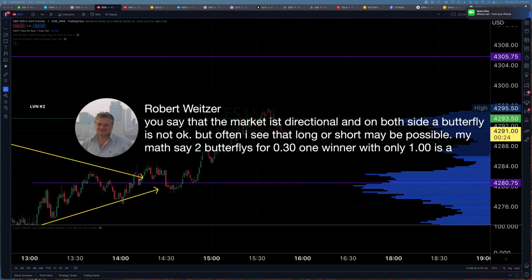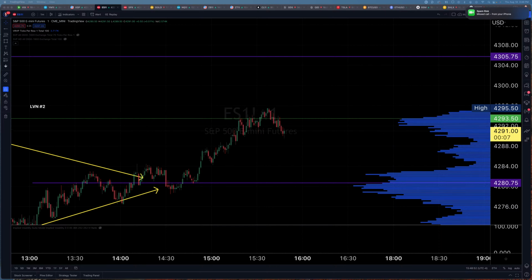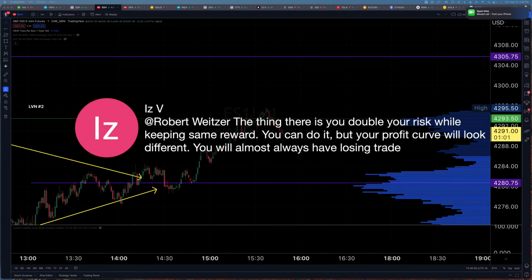Okay, you say the market is directional and on both sides a butterfly is not okay, but often I see the long or short may be possible. My math says 2 butterflies for 30, one winner, and the only one is. So you're saying straddle the market with 2 butterflies? The problem with that is, he's saying there is double your risk while keeping the same reward. You can't do it, but your profit curve will look different.